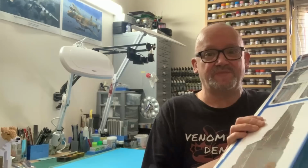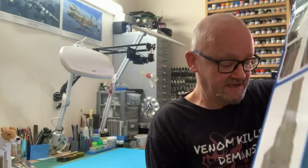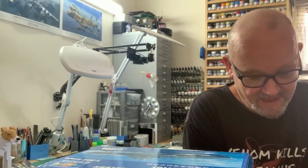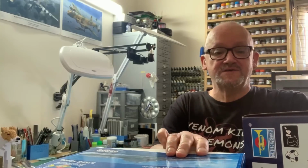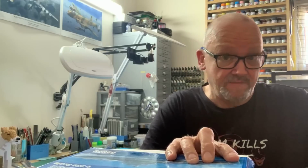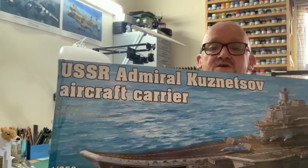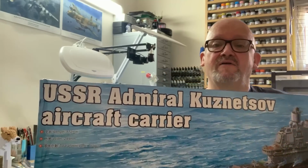But I saw this and thought, I want to get it because, as you can see, the box is nearly the same size. In fact, if I stand it up next to Gerald R. Ford, you can see there's Kuznetsov and there's Gerald R. Ford. It's only a couple of inches longer, the Gerald R. Ford box. Amazingly, Gerald R. Ford displaces 100,000 tons, and this one displaces 59,000 tons. So here we go. This is Kuznetsov, and this video is going to be a review of this kit, the USSR Admiral Kuznetsov aircraft carrier.